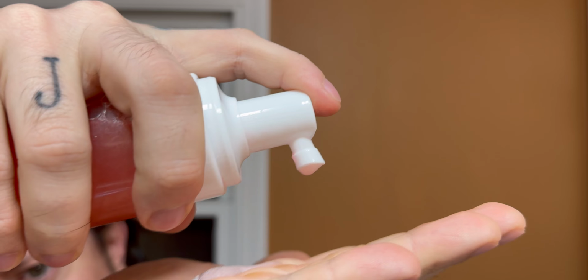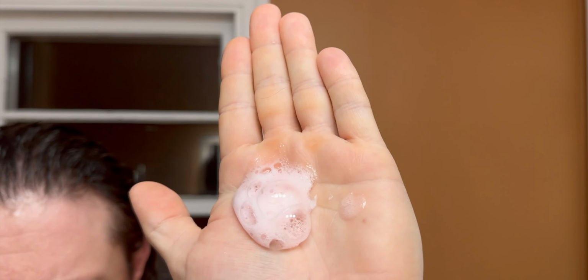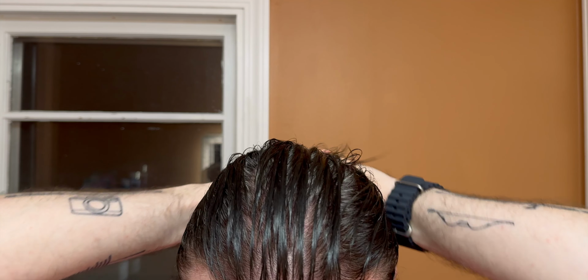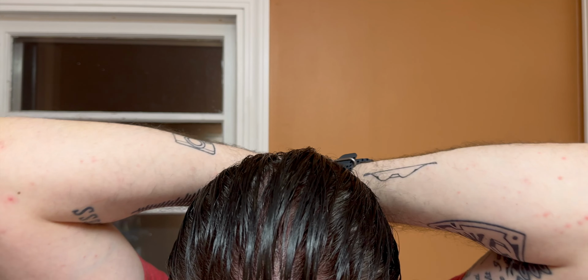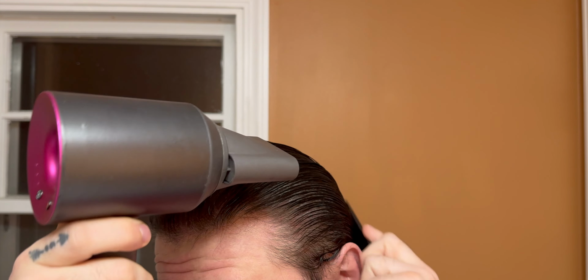And a formula, if you will, that I found that works with this cocktail is if you use a little bit of Ascend and a full pump or more of the foam. Now this one is stronger than the standard foam, so less is for sure more. And on the flip side, you don't want to use too much Ascend either because that will also take over completely. But doing a little bit of Ascend and a little more foam seems to work really well. And you can use it pretty much however you want. You can run it into dry hair if you want, or you can do like me here and run it through towel dried hair and then air or blow dry. I'm of course going to blow dry. That's my thing. That's what I like to do.